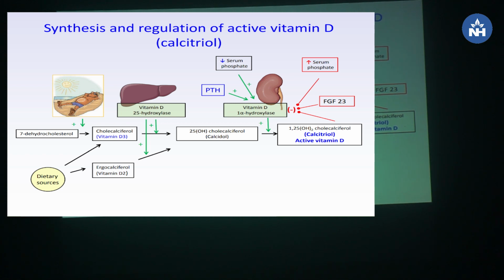This is the formation of vitamin D, from 7-dehydrocholesterol to vitamin D3. The liver plays a role here with the 25-hydroxylase enzyme. It gets converted to 25-hydroxycholecalciferol, and then along with 1-alpha hydroxylase, 25-calcidiol is converted to calcitriol. And calcitriol acts on the PCT and the intestines to increase calcium levels.